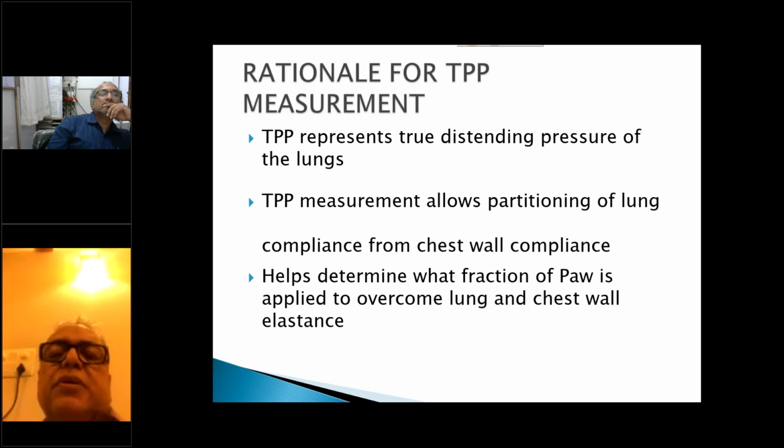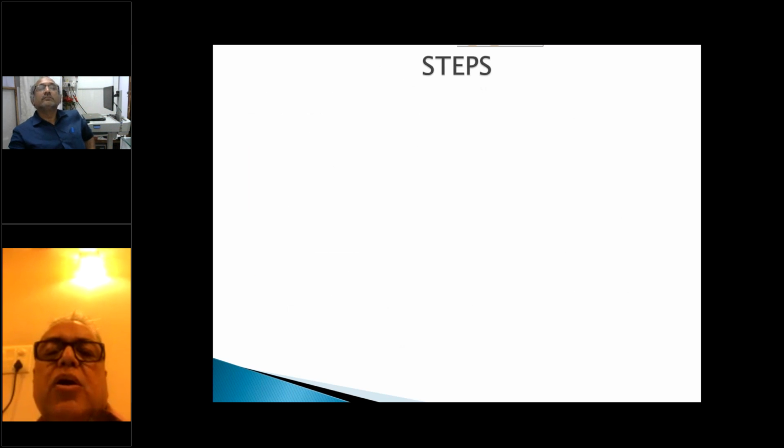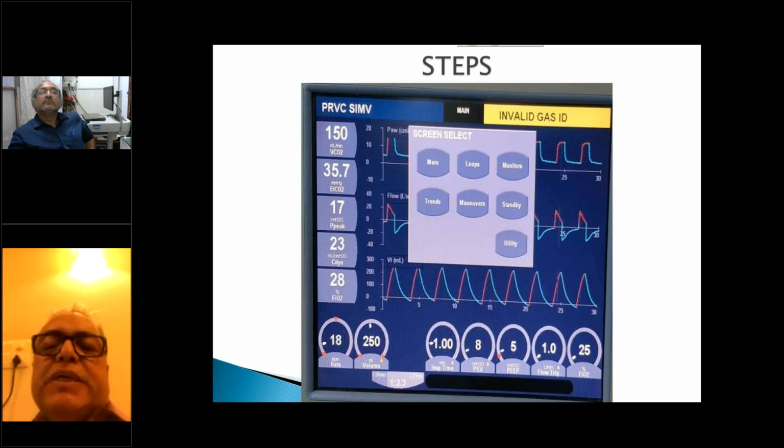So transpulmonary pressure is actually the distending pressure of the lung, and it takes into account the lung as well as the chest compliance, as I have already told you. According to the transpulmonary pressure, we set the tidal volume or we set the PEEP. Just go through this, there is nothing in this. These are just pictures. Dr. Oza, just go further.